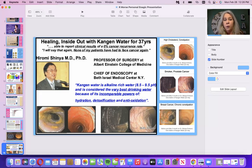Water's not the cure-all, of course. He also had his patients on probiotics and enzymes, very important. But he was able to report with clinical results 0% cancer recurrent rate. Think about that. Why isn't this blasted all over the news, right? I will say that again. None of my patients had to face cancer again. This is huge because a lot of people that get cancer, a lot of times it'll come back. We've seen that after 5 years, 7 years, a few years. So Kangen water, alkaline rich water is considered the very best drinking water.